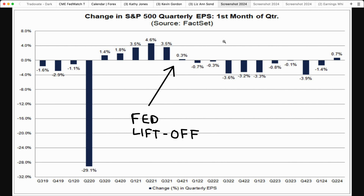Let's take a look at some earnings information. This is interesting. The first time in a very long time, people are starting to forecast positive growth, so adjustments to EPS expectations is positive in the first month of the quarter. That's the main takeaway here. And you'll notice I've highlighted that this is when the Fed gave us liftoff and started raising interest rates.